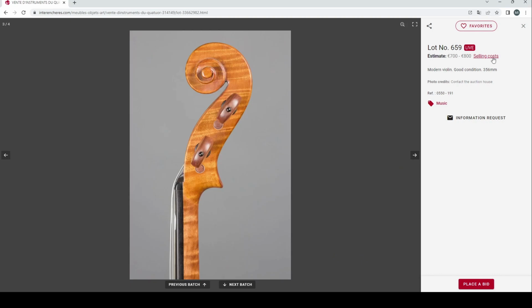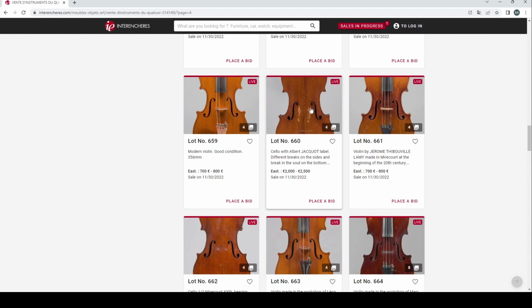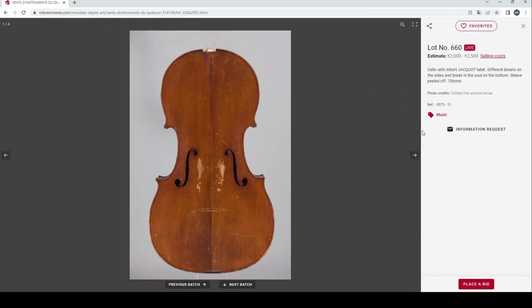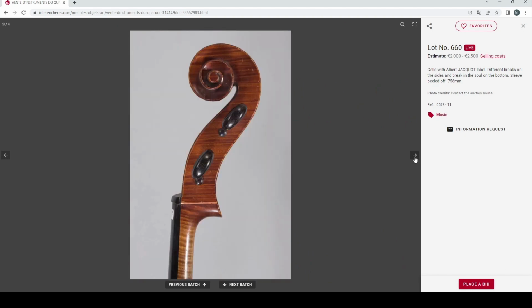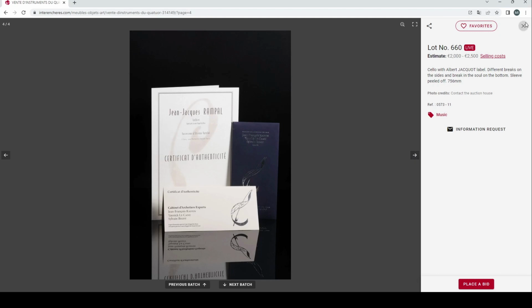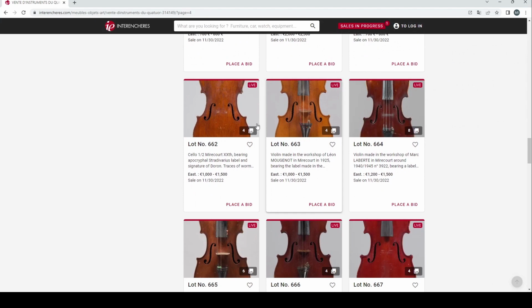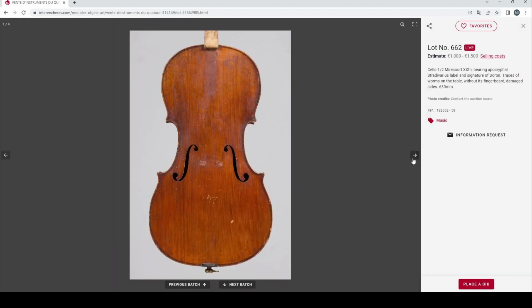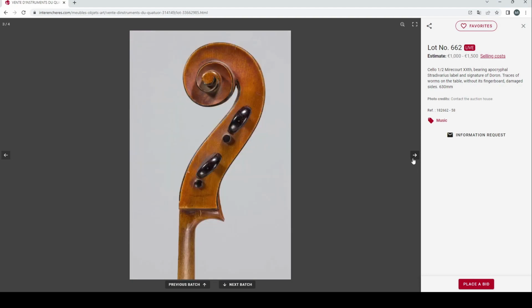Very difficult to say exactly, it looks quite nondescript, 700 to 800. Here's a cello with Albert Jacot label, 2 to 2,500. Looks like the neck is detached currently. Violin by JTL, a half-size Mircourt cello with a Strad label, 1000 to 1500.